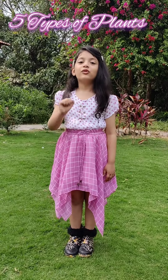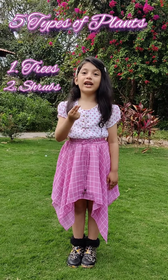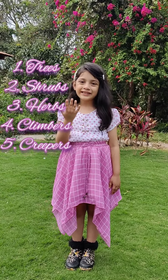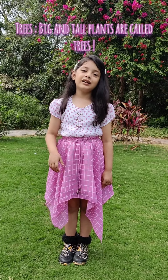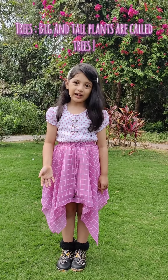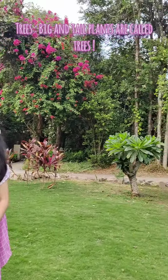There are 5 types of plants: trees, shrubs, herbs, climbers, and creepers. Trees: big and tall plants are called trees. Example: neem tree, mango tree, orange tree, and coconut tree. And all the trees around me.